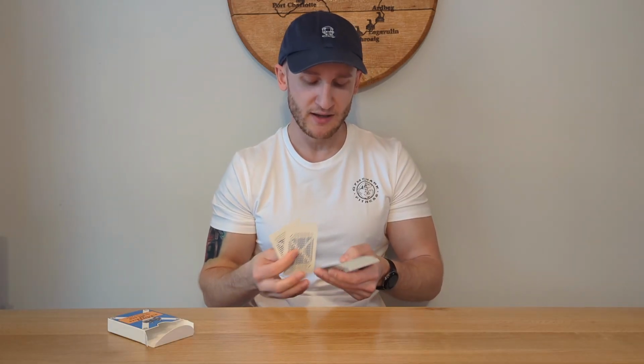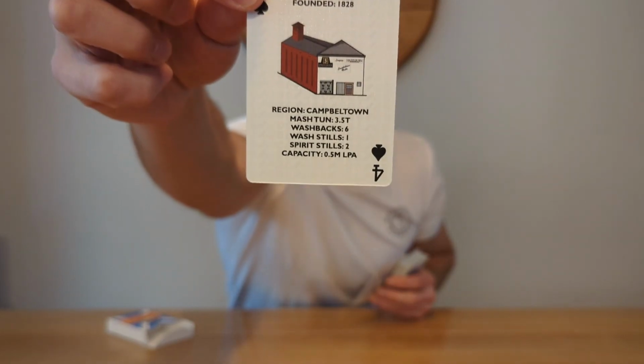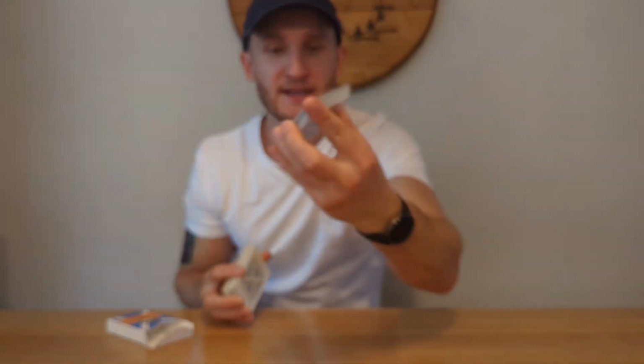So we've seen Ardbeg, we've got Springbank here, lets you know when it's founded, and we'll go for a random one. Let's see, Tormore. I quite like Tormore Distillery, the look of that. Yeah, pretty cool. So yeah, these are £12 minus posting and packaging. Posting and packaging is £3, so it's £15, which is definitely extortionate for a deck of cards.